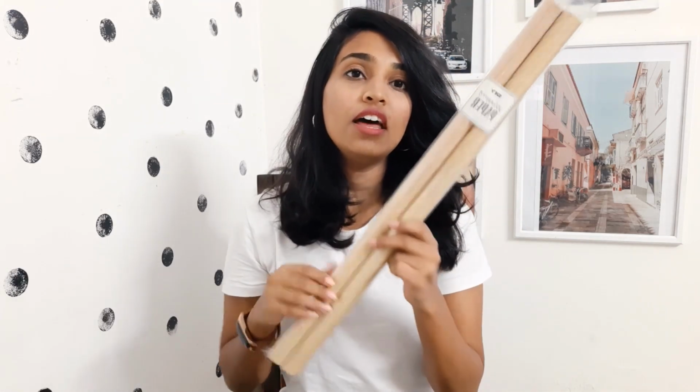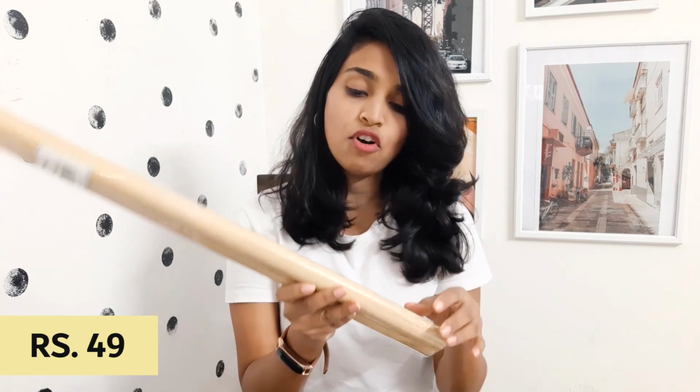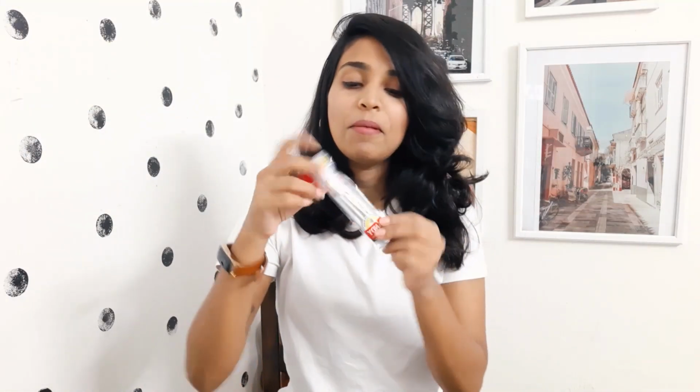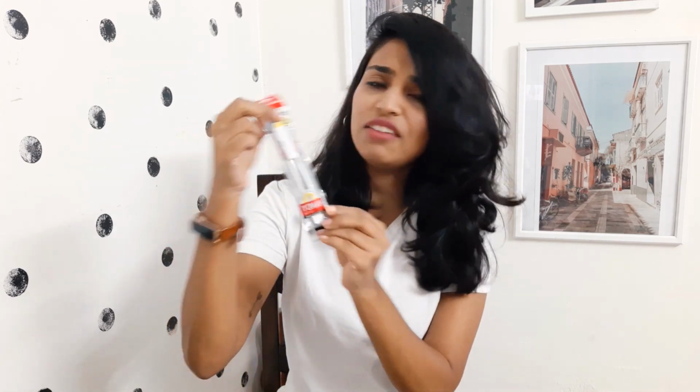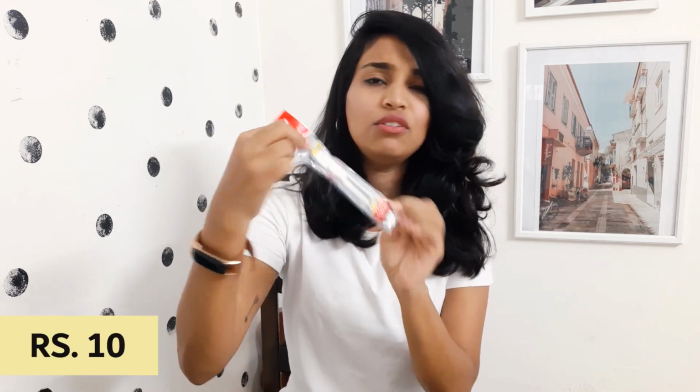Next I bought this wrapping paper. The wrapping paper variety over there was amazing. They had a great variety and also at an affordable rate. So I bought this one for 49 rupees. Next up I have this small little cutter. It is very tiny and it was for 10 rupees, so I thought why not buy this one.